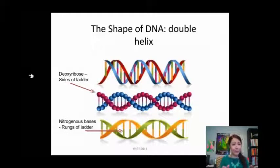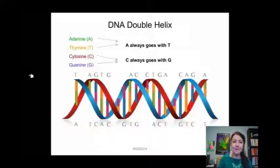And the helpful little hint that I use to always remember that is Austin, Texas is a great city. A goes with T, Austin, Texas, and G goes with C, is a great city. And since I'm from Texas, I love it.